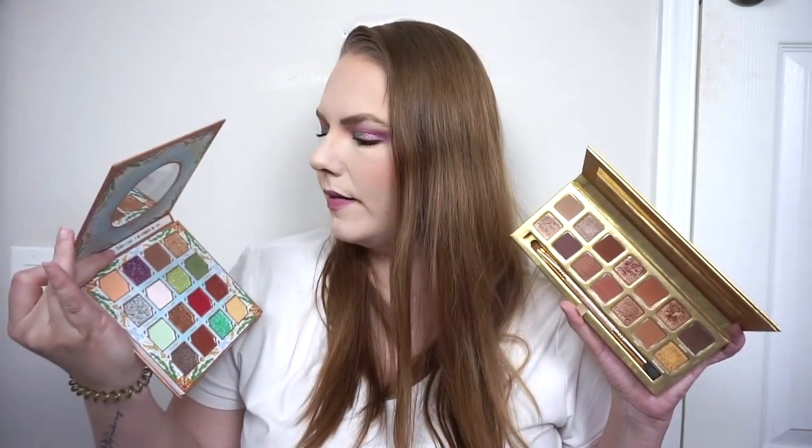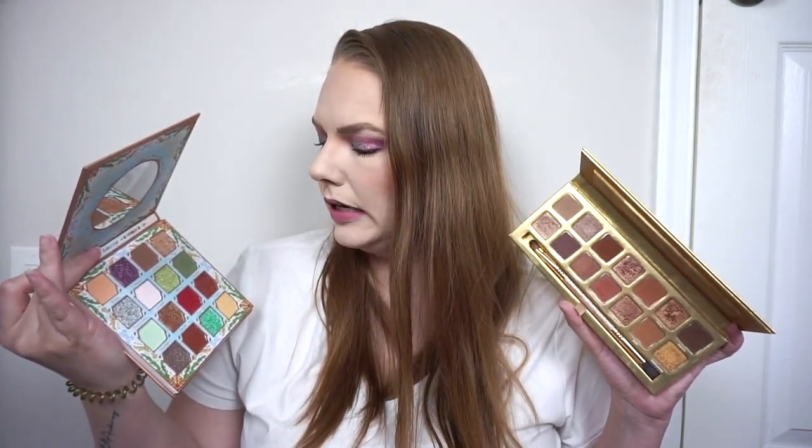The next pairing is really tough as well. This is Sigma Ambiance versus Odin's Eye Snow Dream. I was initially thinking I was gonna pick this because there's a bit more variety, but I think I'm gonna go with Ambiance. This shade Marigold is incredible. And I don't know.